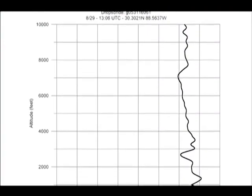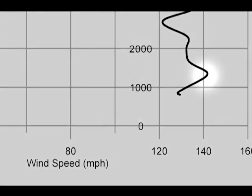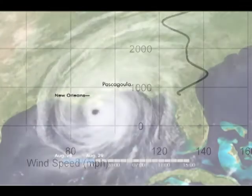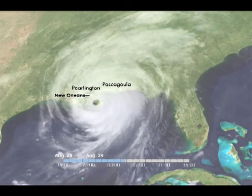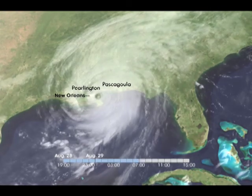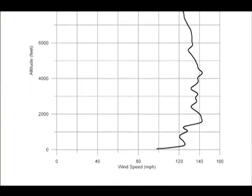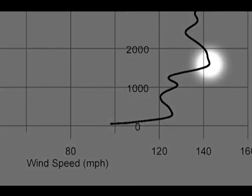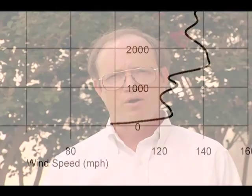The dropsondes south of Pascagoula found winds up to 142 miles an hour at close to 1,300 feet. That's close to cloud base. That's right at the altitude where you expect to find your maximum winds in eye walls. And the other dropsonde, released south of Pearlington, Mississippi, shows a wind maximum of 143 miles an hour, a little above the altitude that the Pascagoula dropsonde showed, but still well within the range of where the wind should maximize in an eye wall. That's very, very convincing proof that this storm did contain two eye walls.